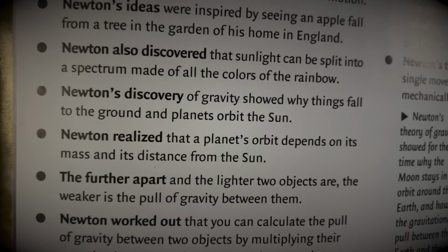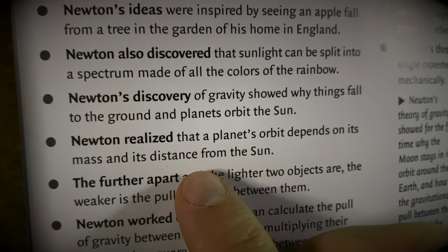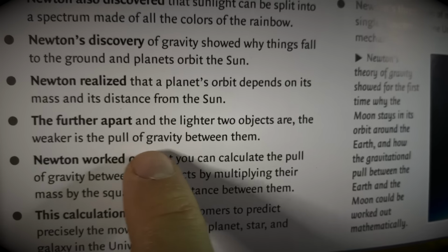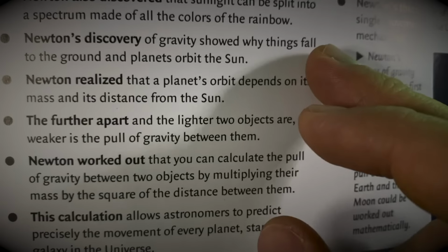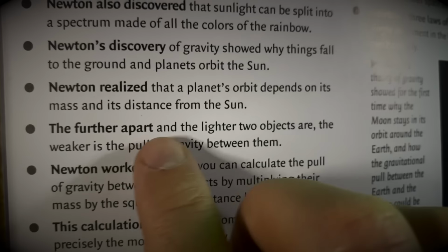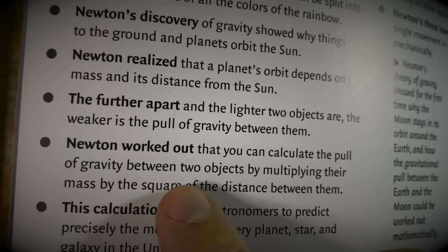And Newton's discovery of gravity showed why things fall to the ground and planets orbit the sun. He realized that a planet's orbit depends on its mass and its distance from the sun. And the further apart and the lighter two objects are, the weaker is the pull of gravity between them. It actually varies as the inverse of its distance. So, if it's twice as far, its pull from an object is 4 times less. The further apart and the lighter objects, weaker pull. Newton worked out that you can calculate the pull of gravity between two objects by multiplying their mass. Oh, that's what I was getting at. By the square of the distance between them.